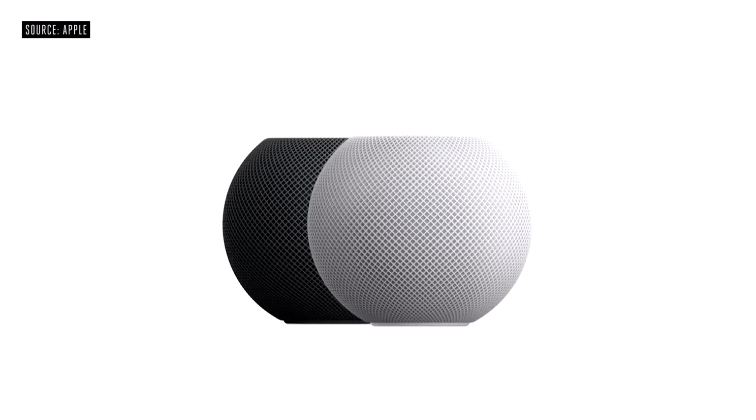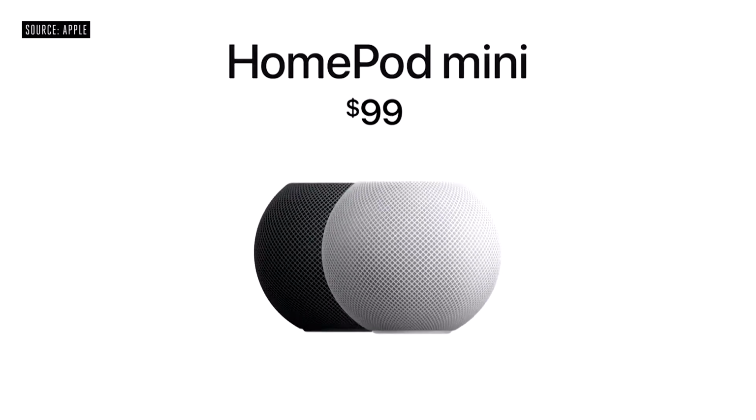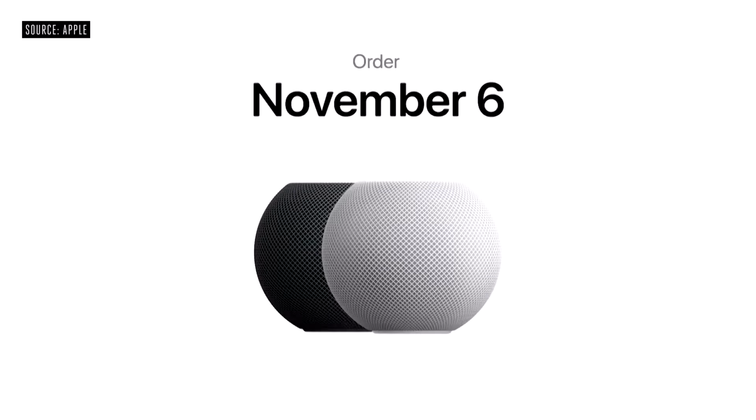And I'm thrilled to announce that HomePod Mini will be available for just $99. And you can order HomePod Mini November 6th, and it'll start shipping the week of November 16th.